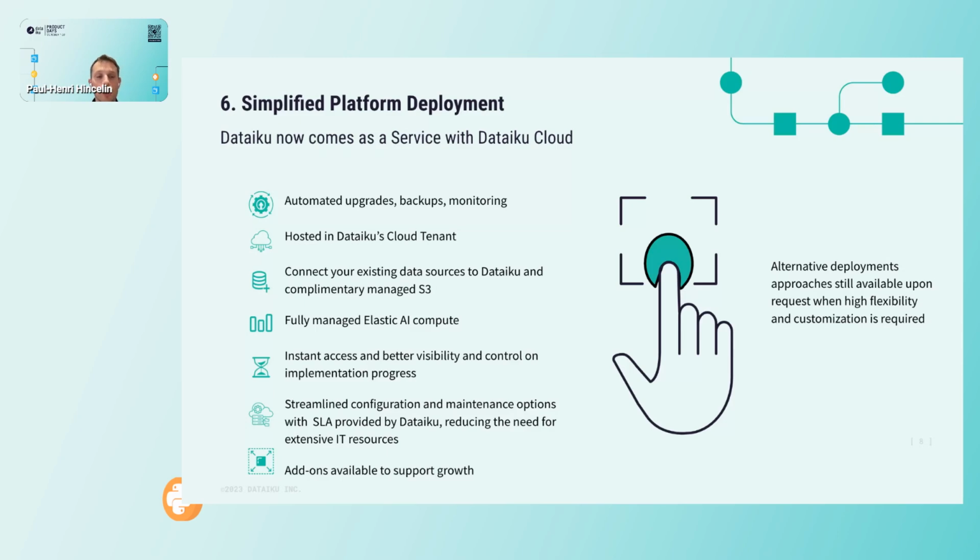It also comes with the elastic compute that I mentioned earlier, that guarantees that you will have scalable resources for everything that is related to running code workloads, training machine learning models, this kind of stuff. It's included in Dataiku Cloud. And of course, you get the add-ons that are available to support the growth and provide the flexibility that has always been part of the Dataiku philosophy.